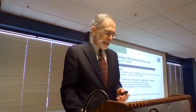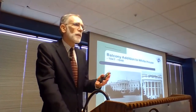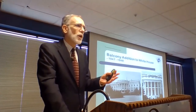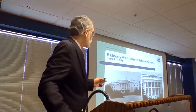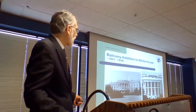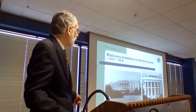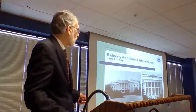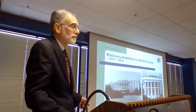As a side note, but an important story as well, is the balcony that President Truman ended up having installed in 1947 and 1948 while the White House was rocking like a ship. You see the picture on the left. This is the south portico of the White House, and you don't see any balcony here. And here you see a balcony which Truman had installed, which even to this day is called the Truman Balcony. So how did this story come about?